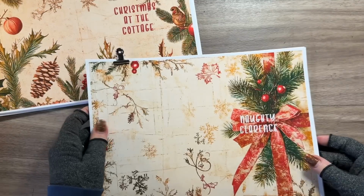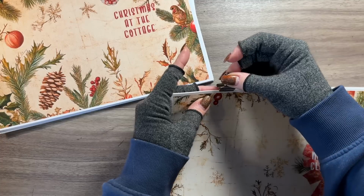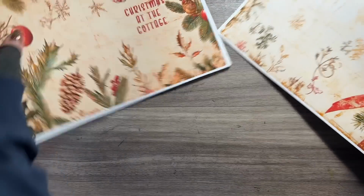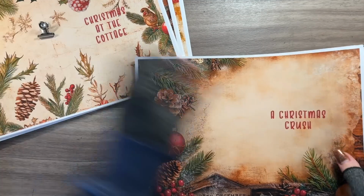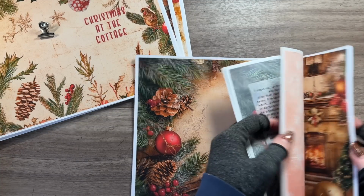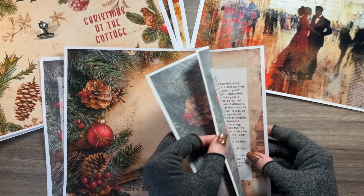The next story is Naughty Clarence, and this one is 9. So I'm just going to clip that back and put that at the back. Now this one is A Christmas Crush, and this one I'm going to do a little bit differently. This is the shortest story. There are only 3 pages.